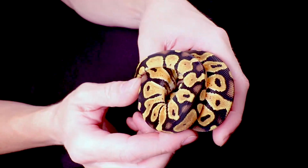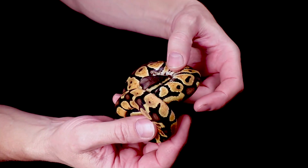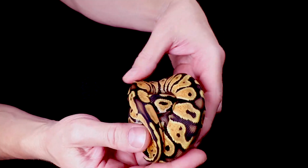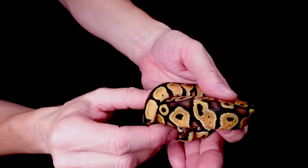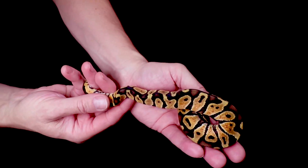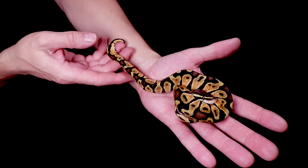All right, so here's the last one I wanted to show you. This one we named Spaghetti. Spaghetti is a beautiful pastel. Look at how pretty that is. Really awesome. A little bit brighter than the other one, a little bit browned out here, but the cool thing about this is he has really cool highlights coming right down the top of the back. That is pretty cool. These little spotted dots coming right down the back.